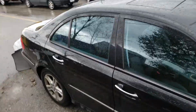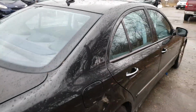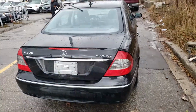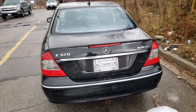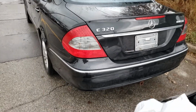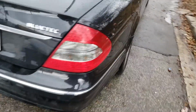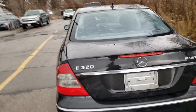Did paint thickness verification, and I found that it was pretty much original paint. It looks like there was a little touch up in the front right fender at some point. Other than that, looks good though. I don't see any major scratches or damage. There is a little bit of a panel alignment issue. The bumper here, the clip possibly broke or something like that. But for the most part, pretty good.